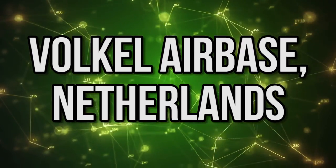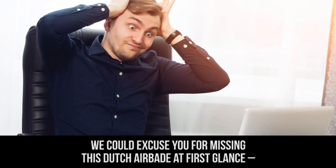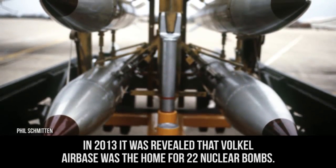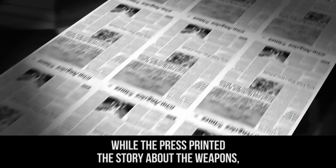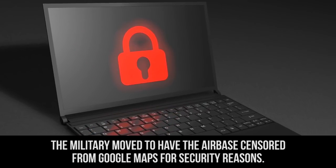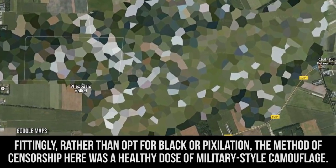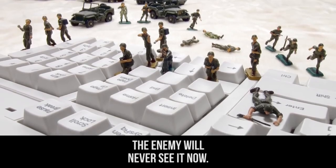Volkel Air Base, Netherlands. We could excuse you for missing this Dutch airbase at first glance. After all, it is camouflaged. In 2013, it was revealed that Volkel Air Base was the home for 22 nuclear bombs. While the press printed the story about the weapons, the military moved to have the airbase censored from Google Maps for security reasons. Fittingly, rather than opt for black or pixelation, the method of censorship here was a healthy dose of military-style camouflage. The enemy will never see it now.